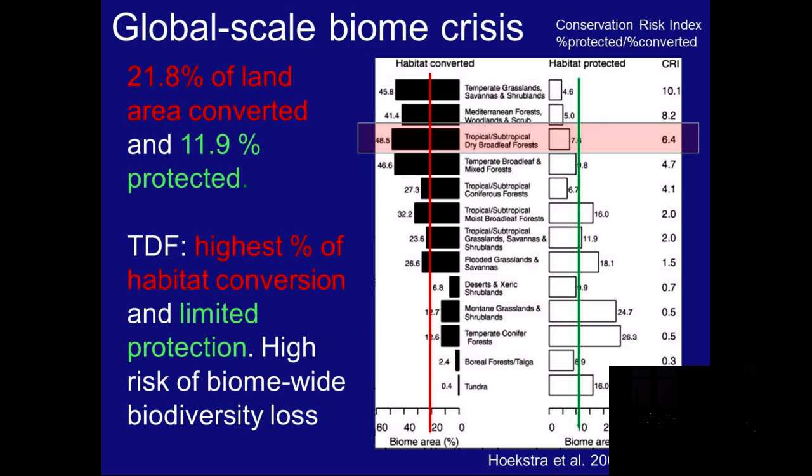And what they found was that 22% of the land area has been converted, and only 12% is protected. So the TDFs, as you can see in the upper part, indicated in red, have the highest percentage of habitat conversion and limited protection. So TDFs are at high risk of biome-wide biodiversity loss, which is really worrying.